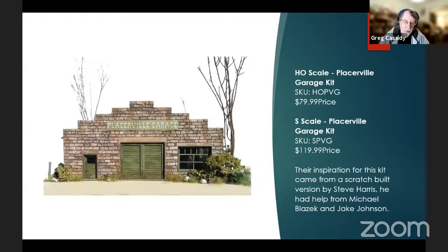Here is the Placerville Garage Kit. It comes in HO scale for $79.99 and in S scale for $119.99. The inspiration for this kit comes from a scratch-built version by Steve Harris. He had help from Michael Blazik and Jake Johnson. Jimmy says he appreciates all their input. Steve has an article about his scratch-built version in the Narrow Gauge Gazette.